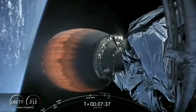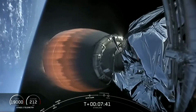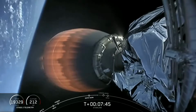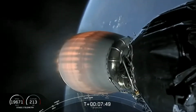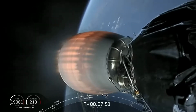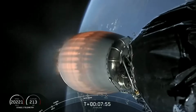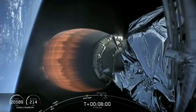Those re-entry effects are so cool to watch, right? Yeah, that's what happens here also. The next event we have coming up in about 30 seconds is the first stage landing burn.